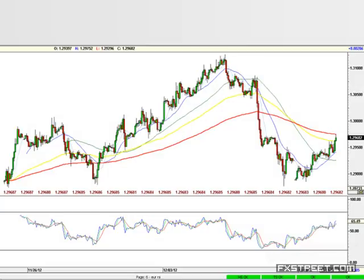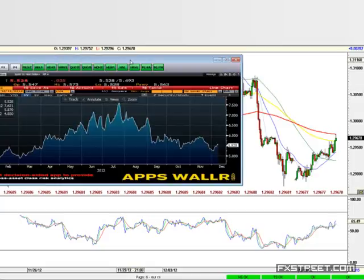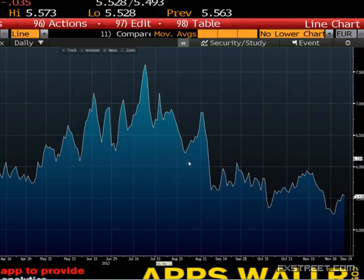The other thing that's a big driver, and I'll show it to you now, just bear with me, is Spanish and Italian bond yields, obviously for obvious reasons. And we've actually seen Spanish bond yields, so obviously a lot is made of them. Hopefully you can see my Bloomberg chart now. But this is the Spanish 10-year bond yield. And the reason why I mention it is because there's a lot of correlation between credit risk and the performance of the euro.